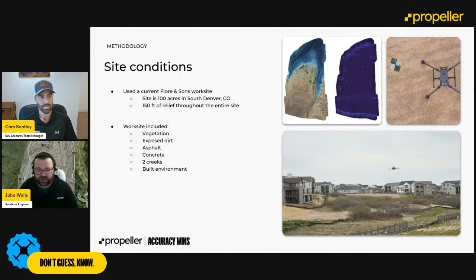Again, a lot of things were going on, and we did include that vegetation, that exposed dirt for the grading. There were already some roads poured, so there's asphalt and concrete for curbs. Cherry Creek and Gulch Creek are flowing through here as well, so there's a lot of terrain change, as well as that vegetation around those two streams. And then, of course, the built environment with the existing housing that was already there, and then there was new construction while we were on site. So again, just a very common use case for our customers to fly that site and get that survey done.